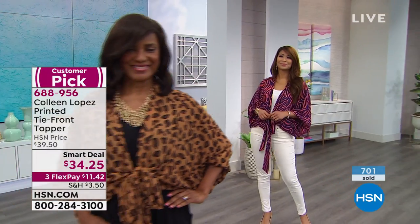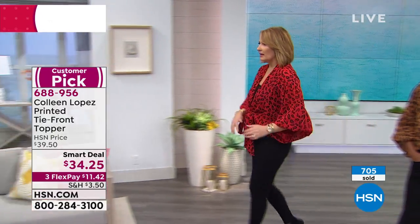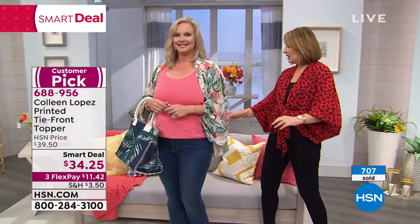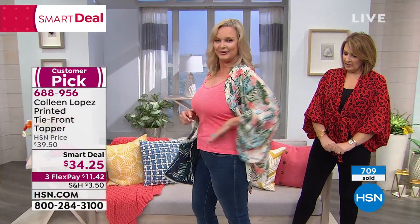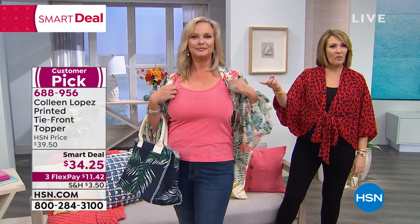So I want to see how you tied this over here. So Laura is tying, do you tie it in the back? Thank you to Taylor and Dana. Let's see. They style us. Oh, that worked. Isn't this cute? Oh, that did work. Yeah. I still like it tied in the front best, but this is one more way you could wear it.